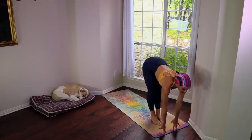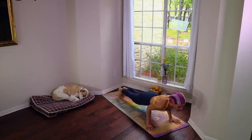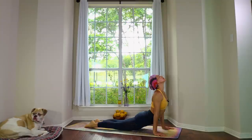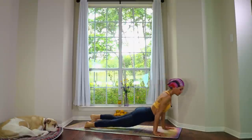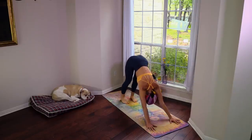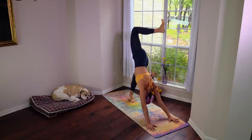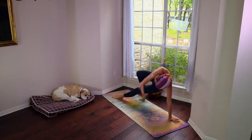Look ahead, plank, chaturanga, upward dog, hold it for a moment. Chaturanga, downward dog. Inhale the right leg up, open it, and step it through, wild thing.